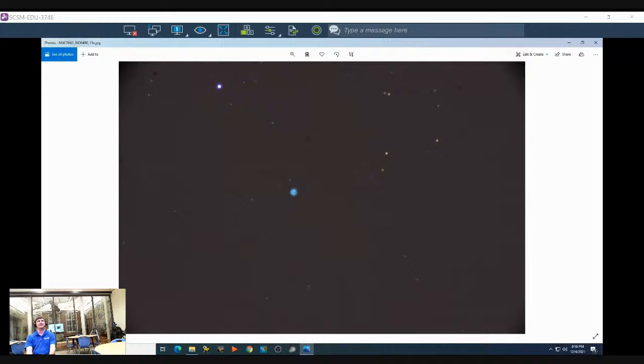So it looks like we just had a bunch of people join us. So if you just jumped on, we're looking at the Blue Snowball Nebula. This is an area where a star like our sun died several hundred thousand years ago, probably. And it really does look like a blue snowball. So I thought it'd be a great thing to look at right now as we're going into the holidays and thinking about winter and snow and Christmas and all of that.